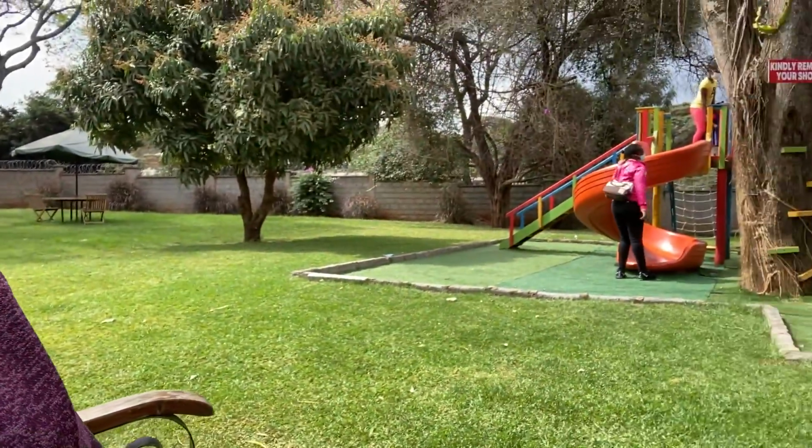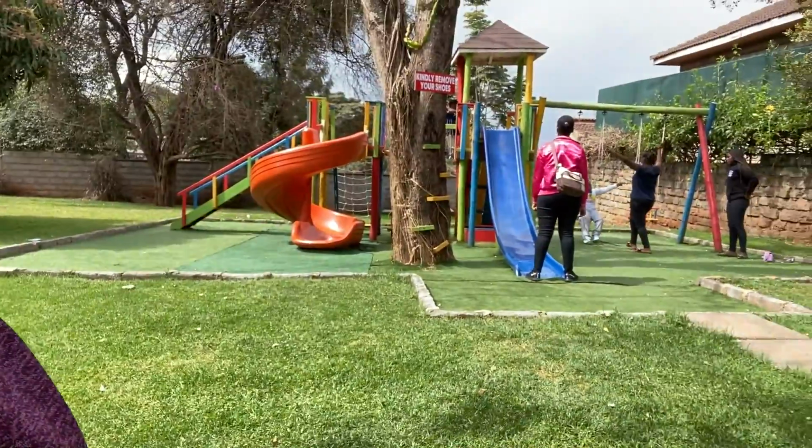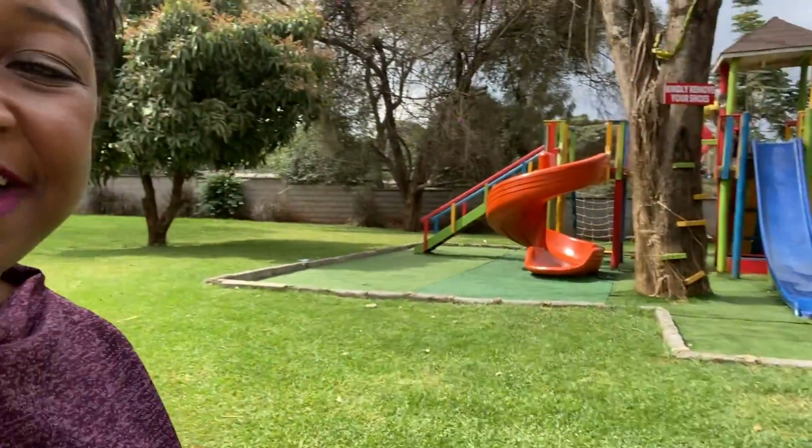This is our clinic. There she is. And by the way, let me tell you something about Kilimani Children's Clinic. It is amazing. If you guys live around, or even if you don't, this hospital is just amazing. First of all, it's very child friendly. As you can see, there's a lot of space over there. They can run around, they can fall on the grass, they can play with other people, they can make friends. I really love it.